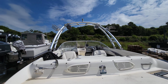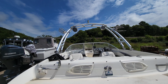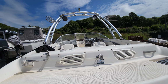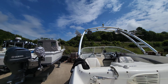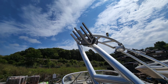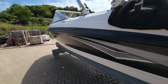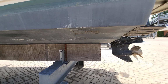So if we look at this spectacular A-frame, it's got a couple of speakers on either side. I would assume very powerful speakers, for towing water skiers, etc. behind. She's also got either side on this frame some holders there for skis or wakeboards. Again, there's that underwater profile.